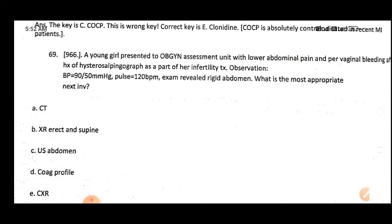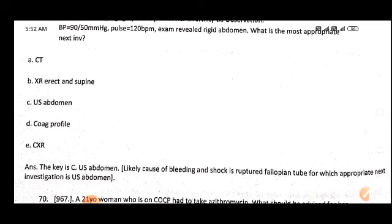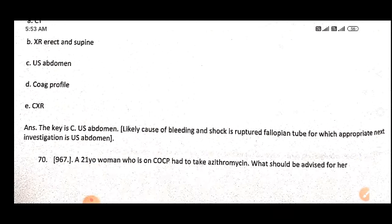Let's discuss. A young girl presents to the OBS gyne assessment unit with lower abdominal pain and per vaginal bleeding after her hysterosalpingography as a part of her infertility treatment. Observation: blood pressure 90/50, pulse 120, exam reveals rigid abdomen. What is the most appropriate next investigation? So this is a case where we do USG abdomen, because this is a case of ruptured fallopian tube. Likely cause of bleeding shock is ruptured fallopian tube. For repeat, appropriate next investigation is sonography. Okay.